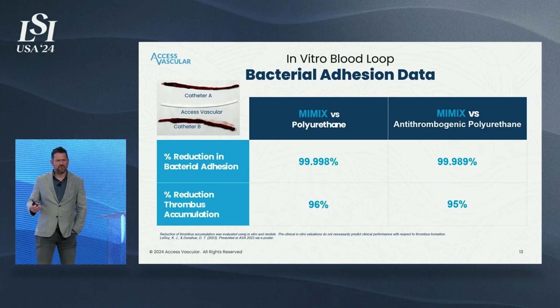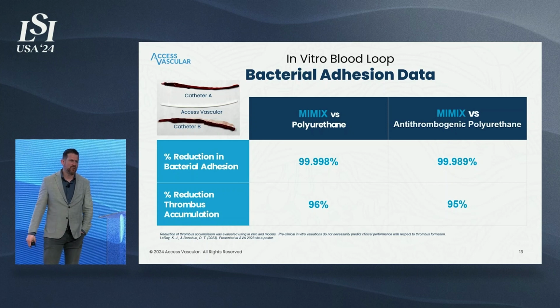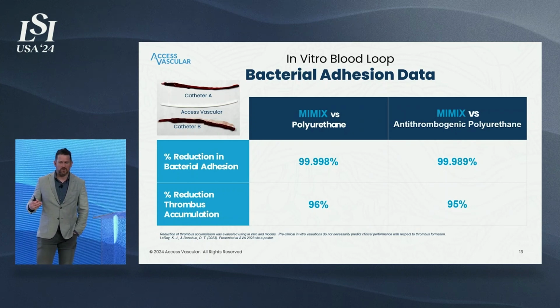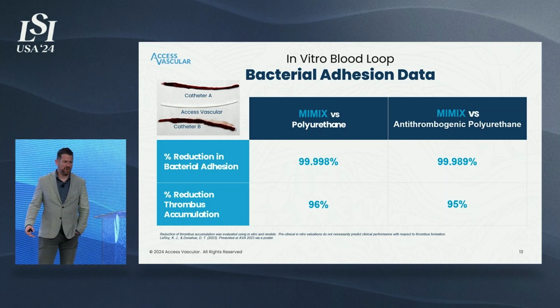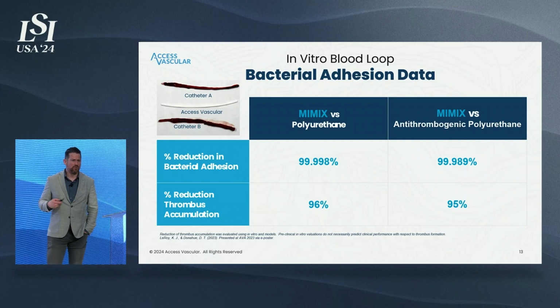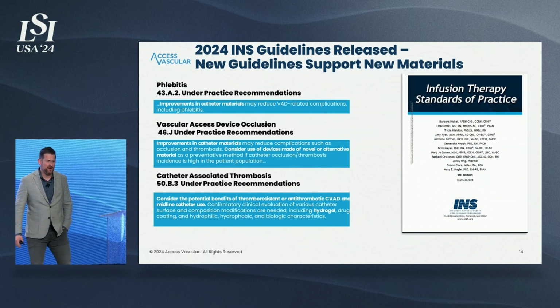We continually heard from clinicians that they anecdotally didn't have the same infection rates as competitive products. And so as we began to investigate the other properties of our material, we did some in vitro testing and demonstrated a 4-log reduction in bacterial adherence when compared to controls. So we're not only addressing the thrombus challenge, but also the infection rate issue. Again, another tremendous impact on the overall healthcare system, the rate of infections and the financial impact to treat these patients.